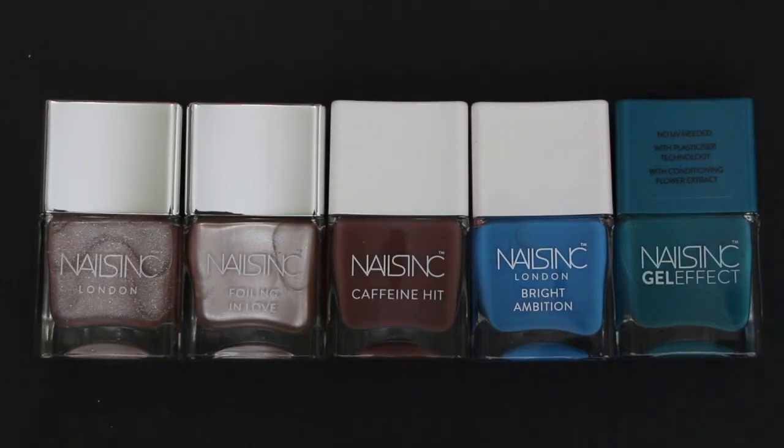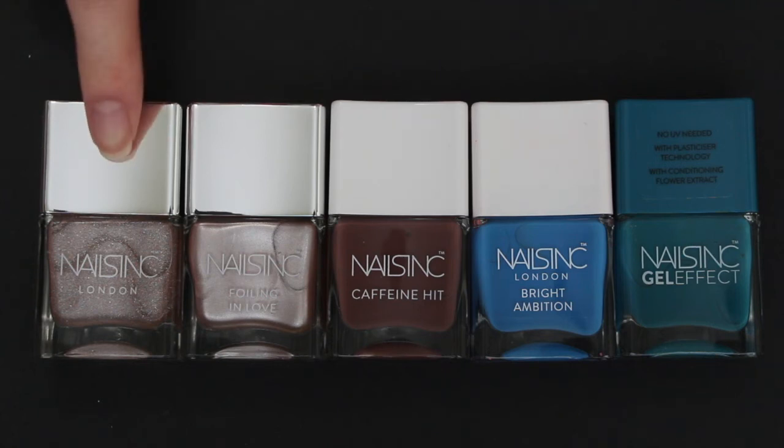So these are my top picks of the polishes that I tried on today in terms of both color and formula. Straight to My Head has got to be my top pick because I think this would go well with everything. It's a beautiful holographic polish that's opaque in 2 coats.